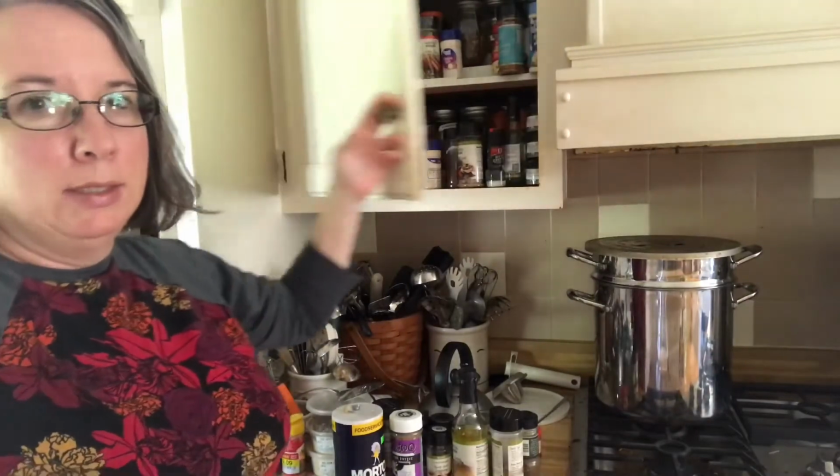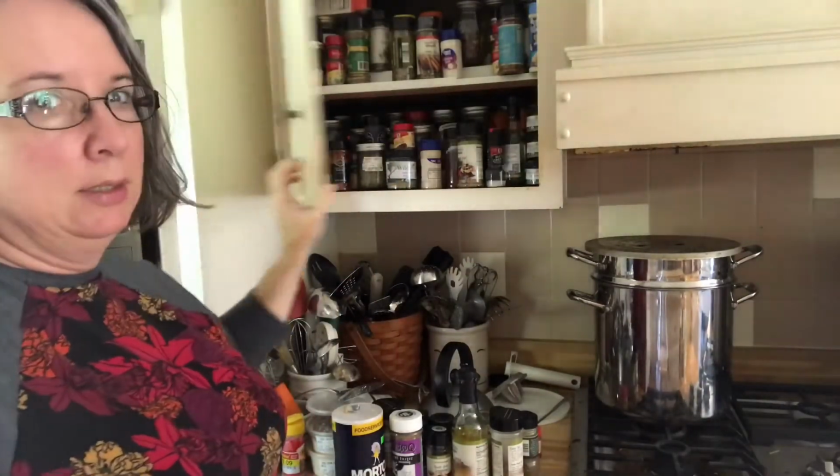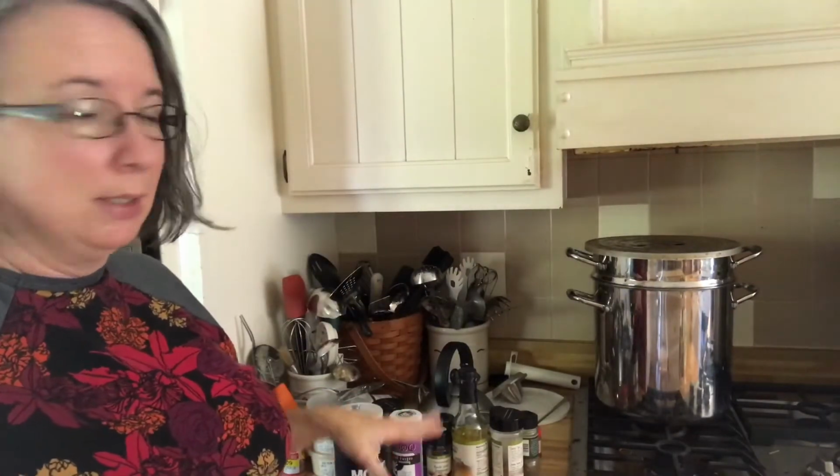So this is my spice cabinet. This is my spice overflow, obviously, and then this is my kitchen gadget corner. I cook a lot, so I use a lot of different utensils, but there's probably some in there that I don't need and I need to get rid of.